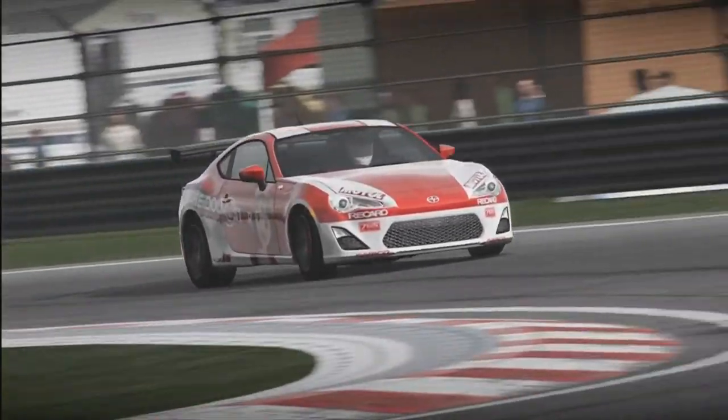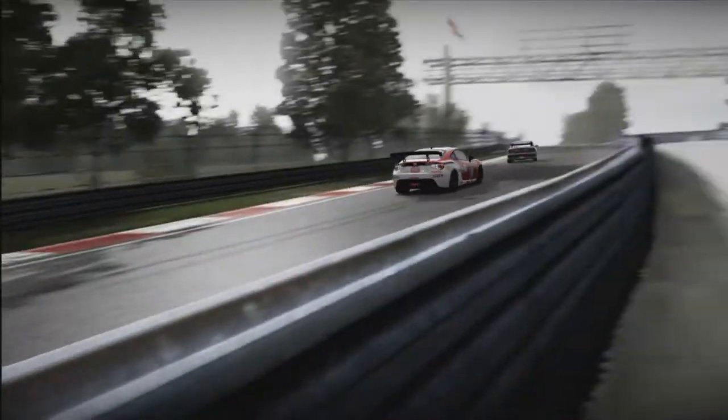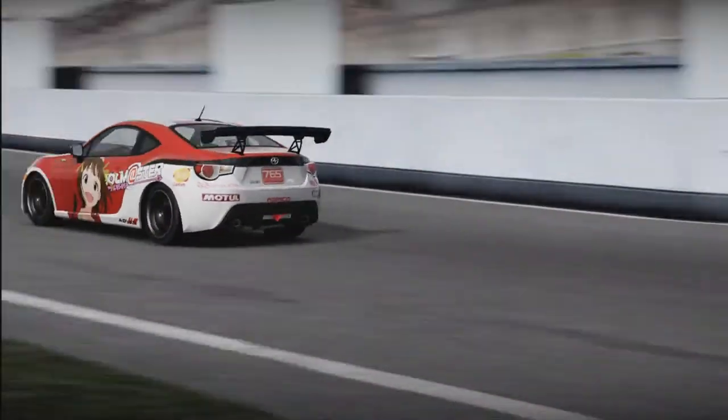And in a little bit here, you'll see me turning the telemetry on, just so you can get a sense of the power curves and when the power kicked in and so on and so forth.